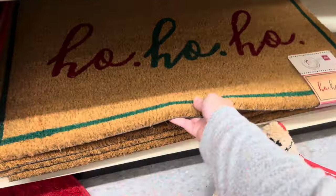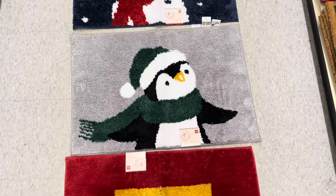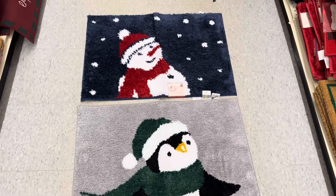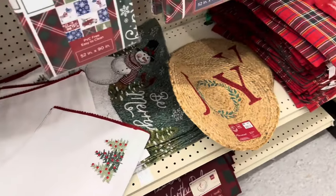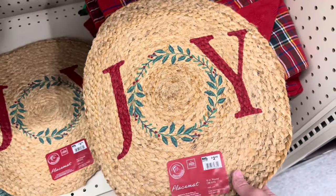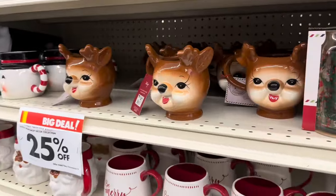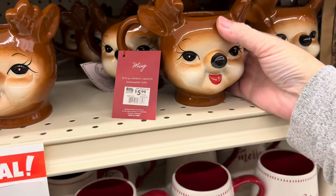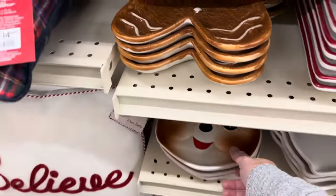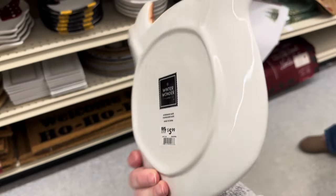That's $12.99. Okay, so we just went ahead and laid out a few that they have. These are adorable, and they're all $12.99. Those are so cute, and they are super soft, too. Okay, these are actually really cute. These are $2.99. The little jute placemats, those are really cute. I think these have to be my favorite. I love these. Those are $5.99. And then they have this little tray to match. How adorable. Also $5.99.